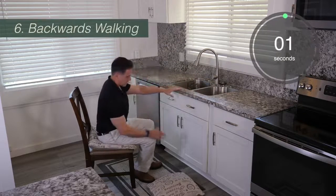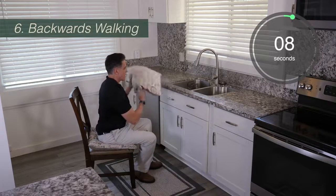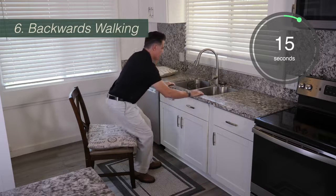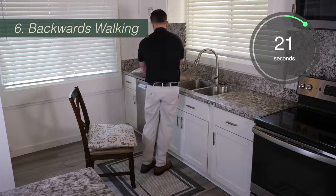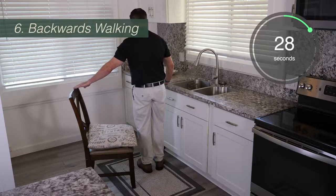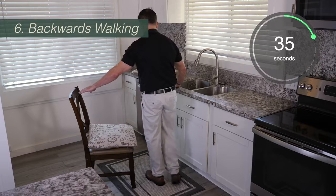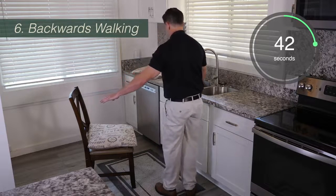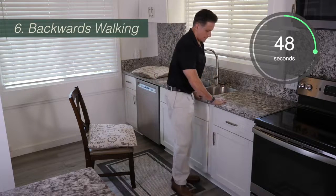Now for the next exercise, we're going to move the pillow out of the way. And the third exercise is backwards walking. So for this exercise, we're not going to let go of the counter. We're going to stand with the chair on one side of us, the counter on the other, and just take small steps backwards. Just 2 or 3 steps until we stop and turn around facing the counter and then walk backwards again.